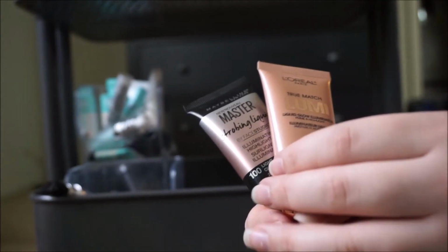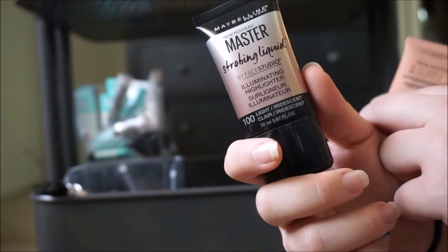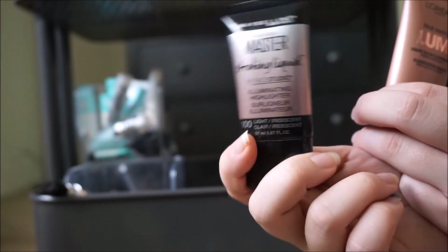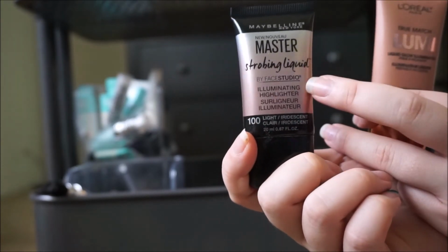So I have this in the color Golden Dulce, which I really like, and then I have this Master Strobing Cream in Light, which I didn't like at first, but you have to play with it and make it work for you and see how much you really need to put on to make it work, because now I really do like this.